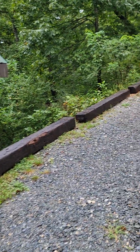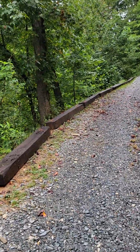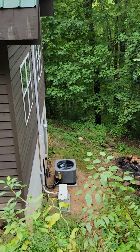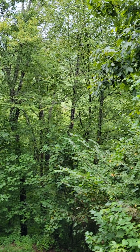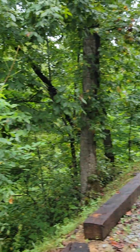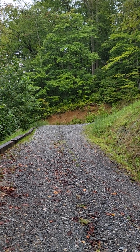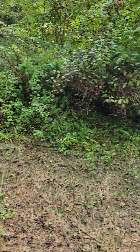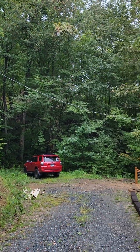Okay. There's your heat pump and your mini split. Still hear the creek here. And that's where I was telling you, you'd probably have to pull forward and then back down with your camper. Because you do have this big embankment here, which I was hoping would be a circular drive, but it was not. All right.